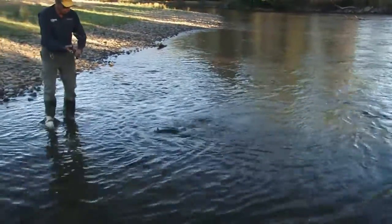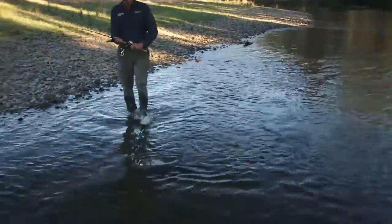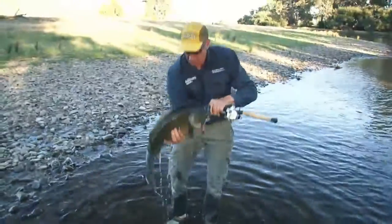It's quite often handy with the boat. Some days you can just drift and cast from the boat, but other days if you want to work a pool over, pull your boat up and just hop out on the bank and have a bit of a spin of the pool.